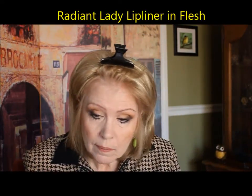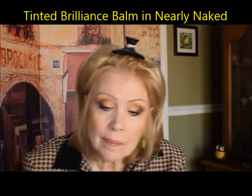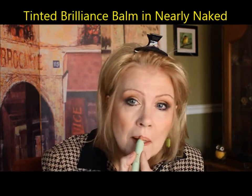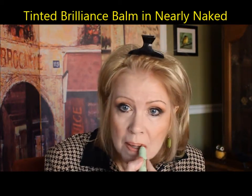Now I'm using my own lip liner, which is Radiant Lady. Remember them? And they didn't have a lip liner. So now this is the Tinted Brilliance Balm, and the color is called Nearly Naked. This is an award-winning tinted lip balm. There's several colors. I picked a natural nudie color. And like Petra says, it's you only better. So it's a very natural looking color.